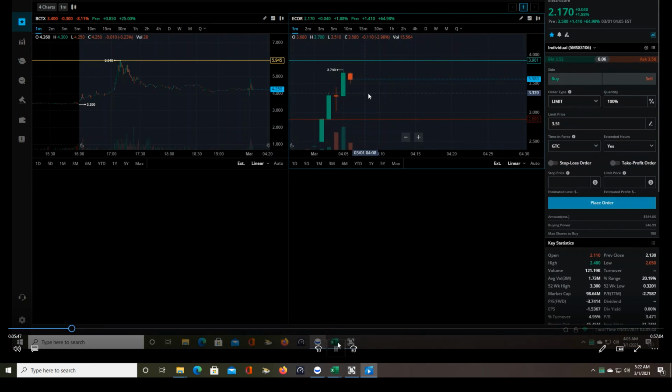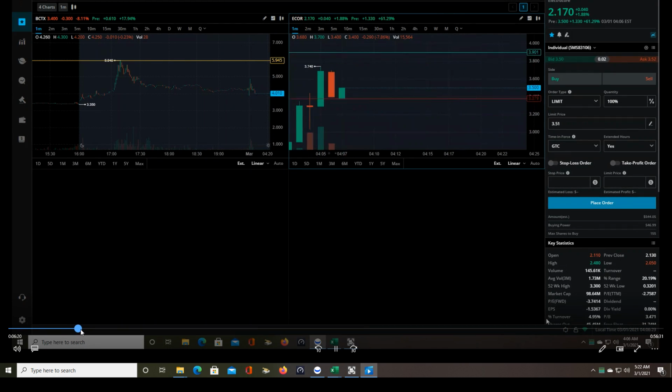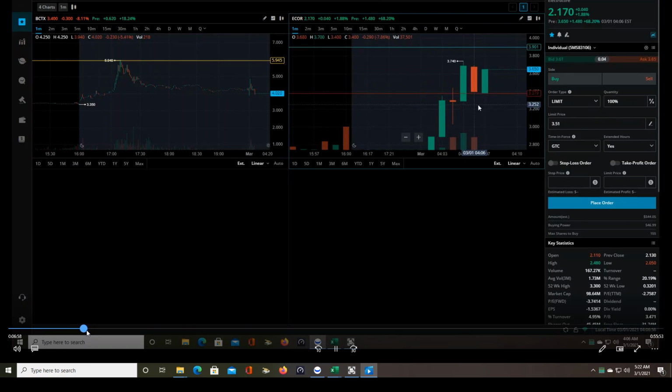So now that it's made a new high, higher than the previous session, higher than the previous day, my job is to wait for a pullback and then to enter when a 1-minute candle makes a new high. So I'm fast forwarding a little bit.